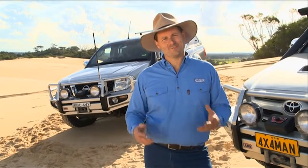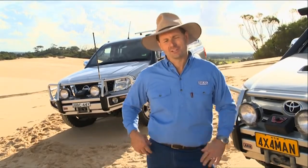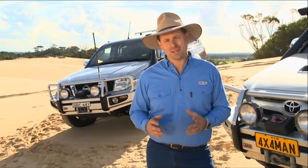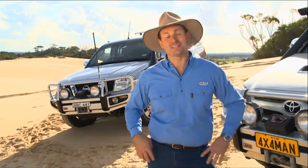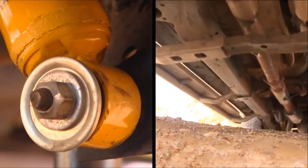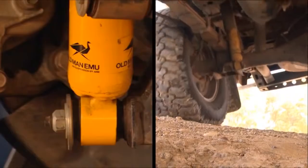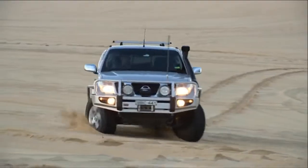With the number of suspension companies around these days, it can be really tough finding the right suspension for your needs. I've been fortunate enough to see firsthand the lengths that the Old Man Emu team go to ensure their suspension systems are amongst the best in the world. So it was an easy decision to have my vehicles fitted with Old Man Emu suspension. And I've got to tell you, I really felt the difference.